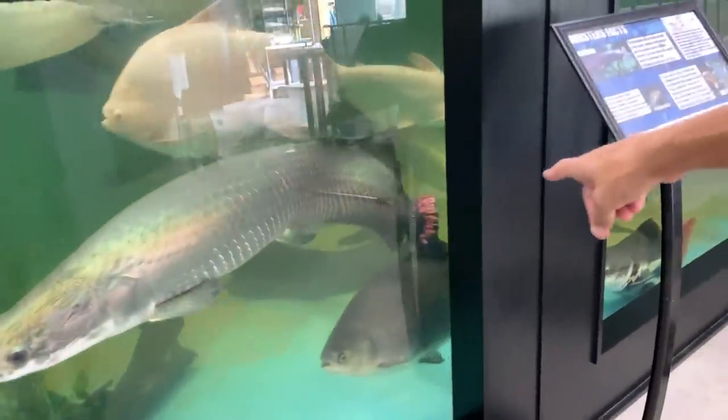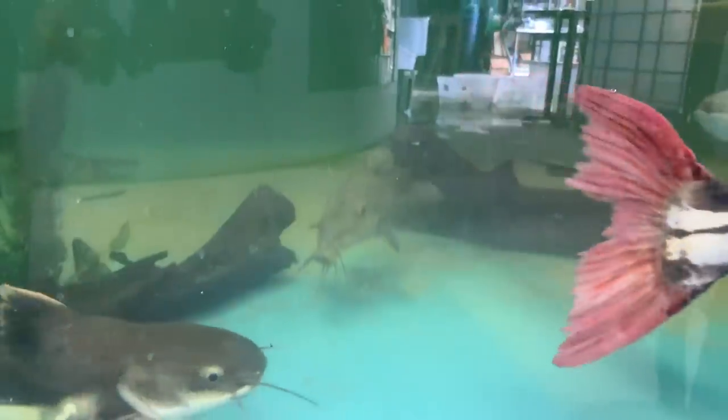Let me see. Where's he at? Is he in the back? In the back, right there. Deep in the back. Oh, there he is, guys. That's a giraffe nose catfish right there. It goes ahead and mixes with a tiger shovel nose catfish. And they make this beautiful fish right here. This beautiful, beautiful fish. So we're gonna be getting that guy.